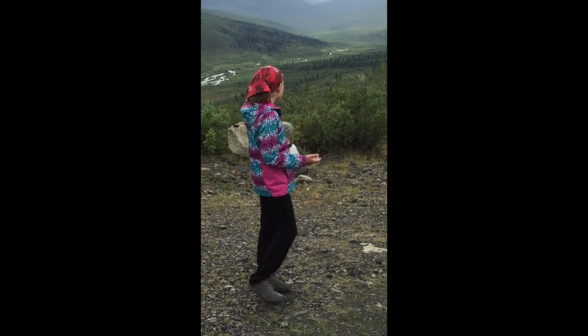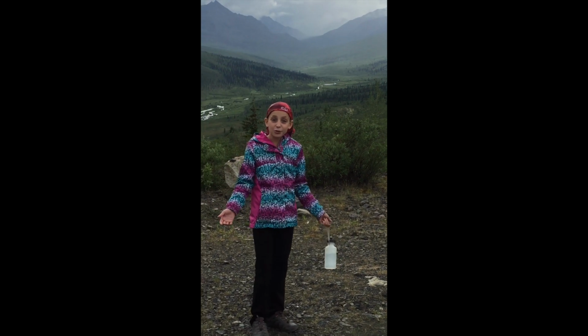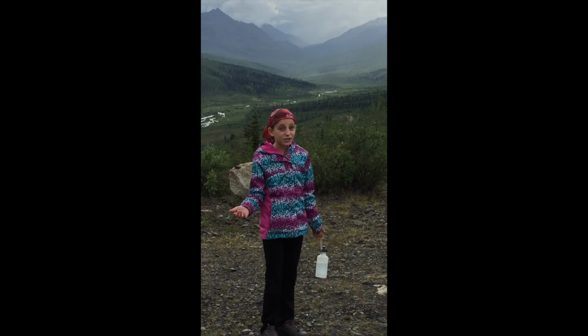Well, this is the view, and we're not even on the top. It's already really pretty. Imagine the top.